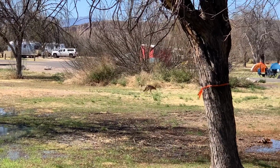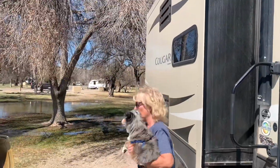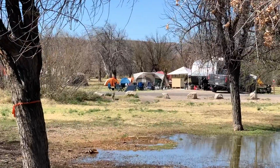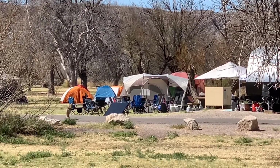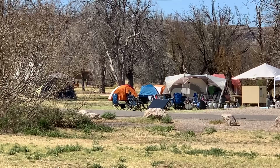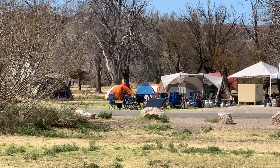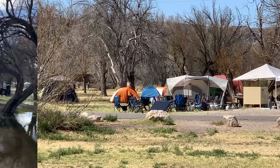Coyote in the campground, folks. There's my RV. And there goes the coyote. Right over to where those tents are. Yeah, that coyote just went in a tent. Coyotes in the campground. Rio Grande Village Campground, Big Bend National Park, Texas.